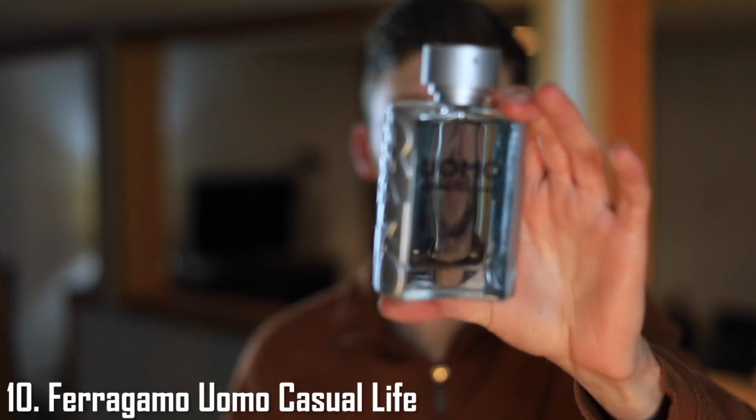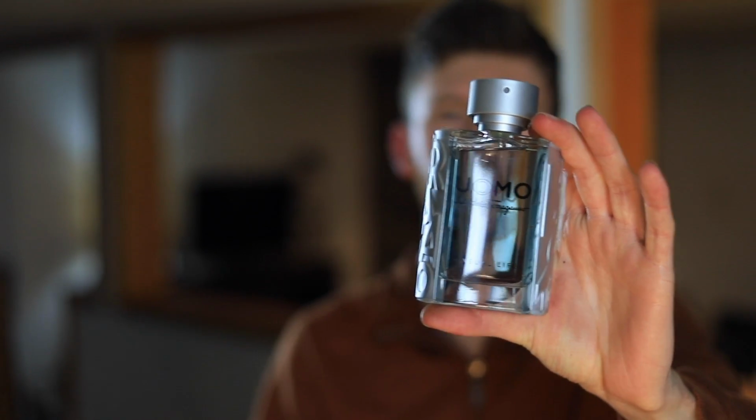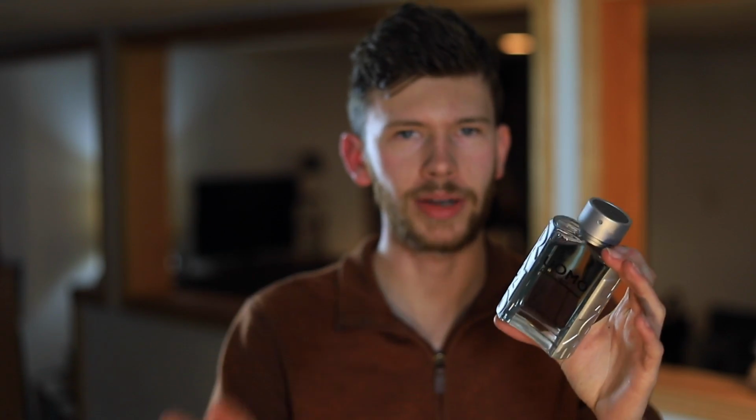Number 10, we have Ferragamo Uomo Casual Life. This one has violet, coffee, and lemon as some of the main notes in this one. And this is a really nice, well done flanker of Uomo. It still carries over some of that coffee, some of that sweetness from Uomo and Uomo Signature, but introduces that violet, that citrus, that freshness, and just this overall clean, kind of fizzy type of smell, just kind of making it its own thing and making this one great for warmer weather.